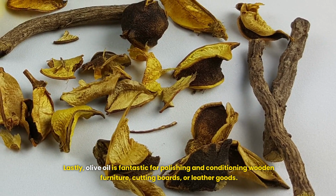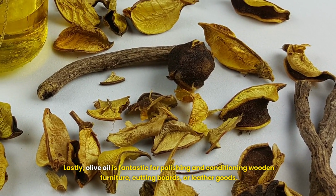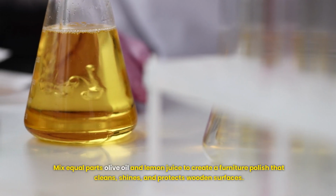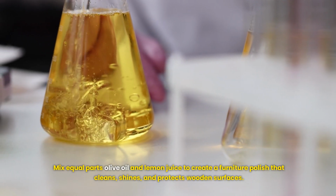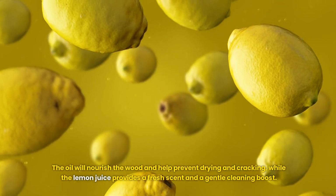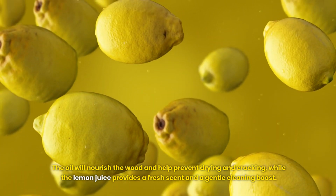Lastly, olive oil is fantastic for polishing and conditioning wooden furniture, cutting boards, or leather goods. Mix equal parts olive oil and lemon juice to create a furniture polish that cleans, shines, and protects wooden surfaces. The oil will nourish the wood and help prevent drying and cracking, while the lemon juice provides a fresh scent and a gentle cleaning boost.